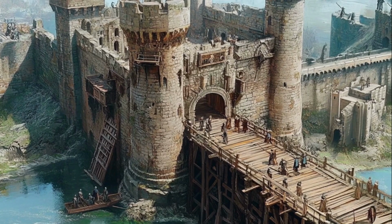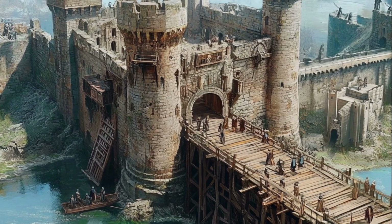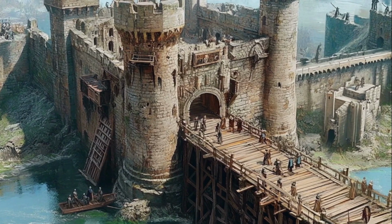In fact, some castles had fake drawbridges, wooden ramps that collapsed halfway, dumping troops into the moat. Nothing like charging into battle and landing face first in a medieval sewage pit.